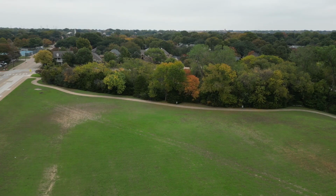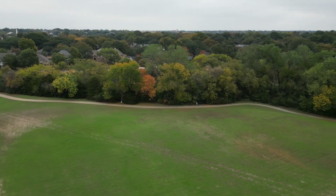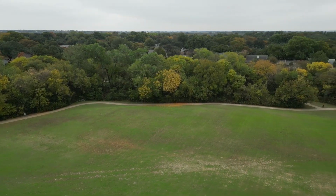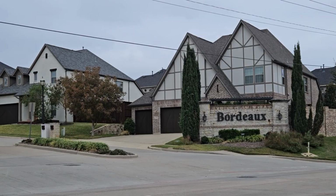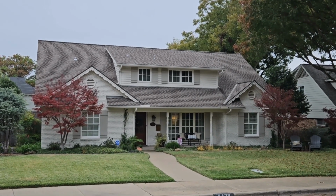The neighborhood saw early residential construction beginning in 1940, with a major construction boom also taking place throughout the 1960s. Some of the neighborhood's original homes are still standing, as well as some recently built homes offering a variety of architecture and amenities. Properties in the Lake Highlands neighborhood can range anywhere between $270,000 to $2 million. All right. So a huge range of houses again.